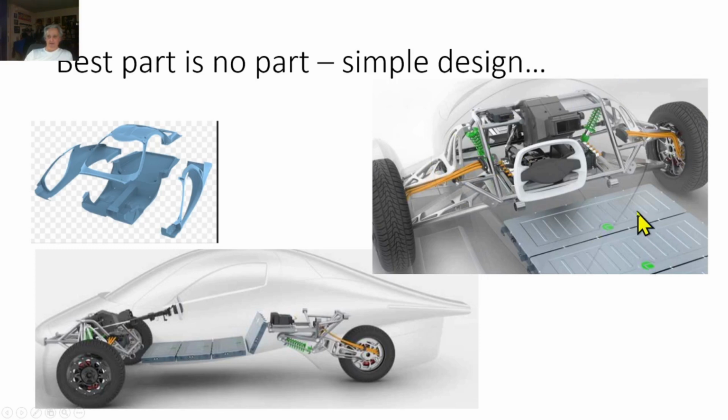And there's your battery. And here's a side view. Steering wheel. There's the third wheel, the last wheel behind. This has got 3 motors in it. And again, there's your batteries. There's your motors. I think it's great. I mean, so few things to go wrong. Easy to put together.